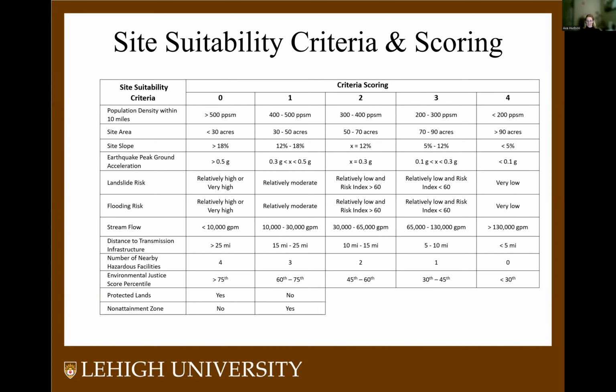Other criteria, however, relied on a range of values or inputs, so they had a 5-point scale assigned to them, ranging from 0 to 4. In this scale, a site that receives a 0 represents a site that's basically least suitable for SMR installation, and a score of 4 is the most suitable.